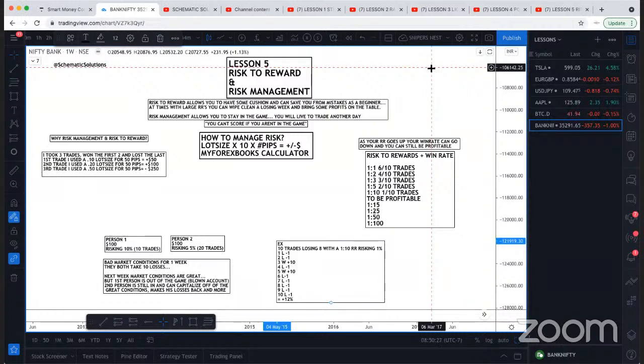But yeah, ultimately, a quote I like to use is you can't score if you aren't in the game, which is why we should always be risk managed. So, why risk management? Why risk reward? First things first, let's talk about why we use a predefined risk.